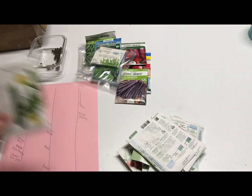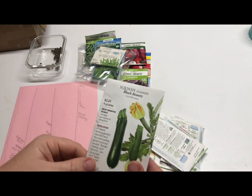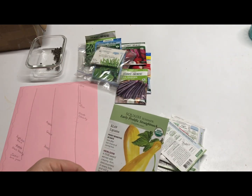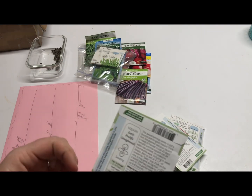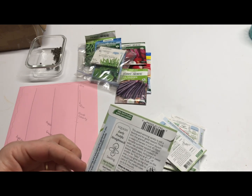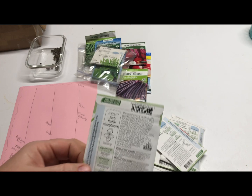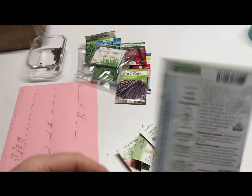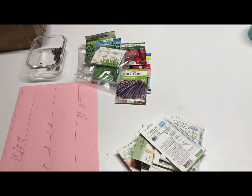Black Beauty, we already have. Oh, I must have just been really desperate. Early Prolific Straightneck. Not recommended. Inside, soil temperature needs to be 70 to 85. It's way hotter than that right now, so this will probably be a spring plant.